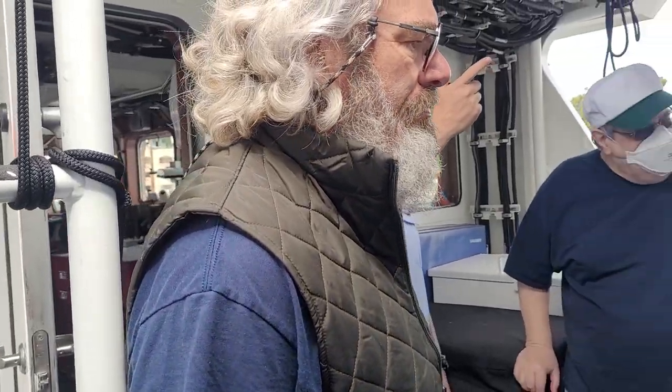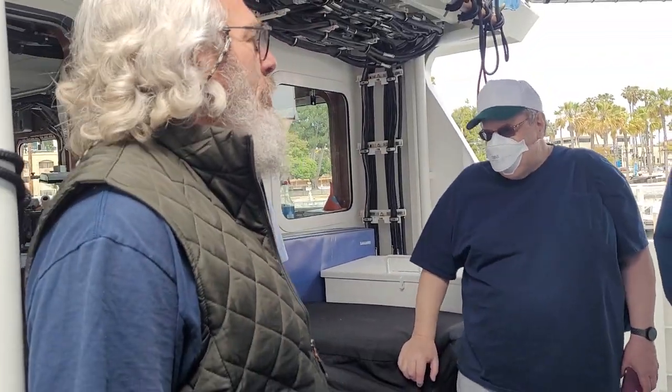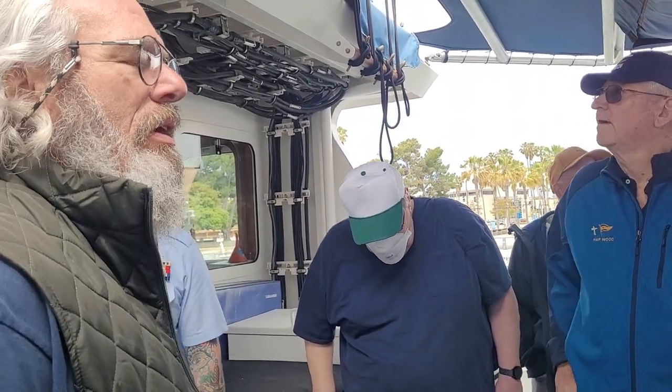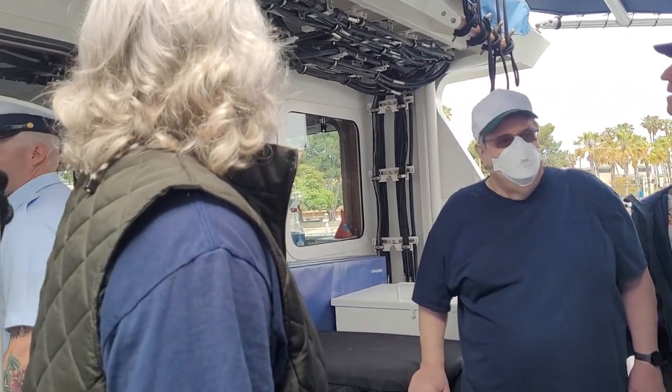Back here, this is where the crew is going to work out, blow off some steam. If we happen to run into some tuna, drop some lines. What do you call this deck? This is just after the pilot house. It's the O1 deck. So we can step in here to the bridge.